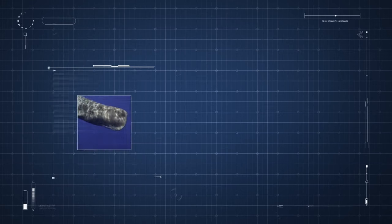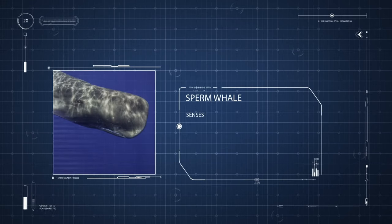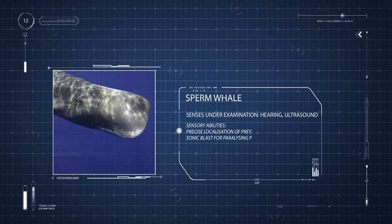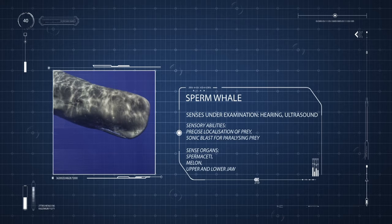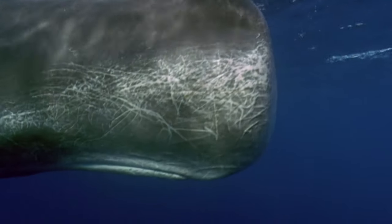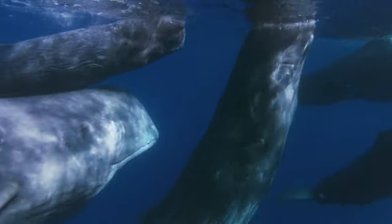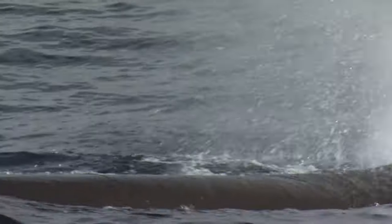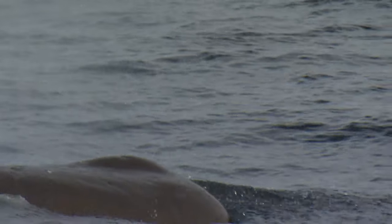The sperm whale is equipped with state-of-the-art communications gear. It can produce sounds of up to 230 decibels, far louder than a jet engine. The sounds keep the pod organized and might work as a sonic weapon during hunting. They owe their formidable vocal and hearing abilities to organs filled with a mixture of liquid fats and waxes called spermaceti. The dense fluid amplifies the sounds the whales depend on for echolocation and communication.